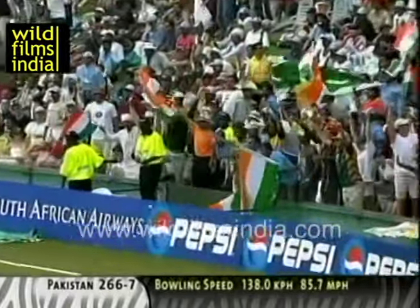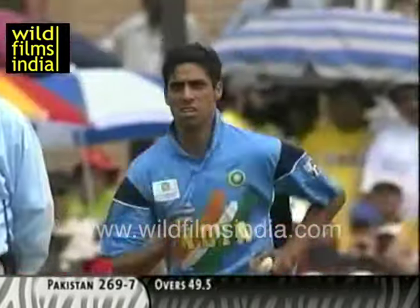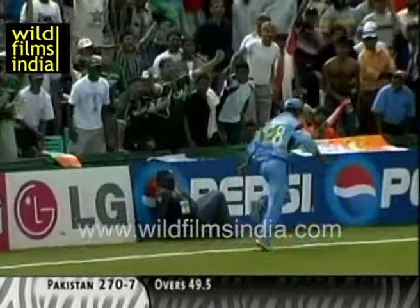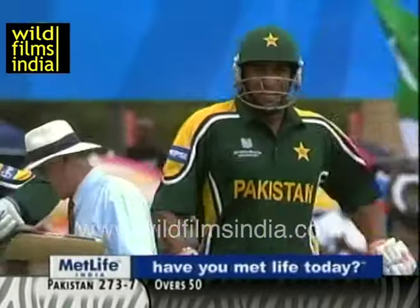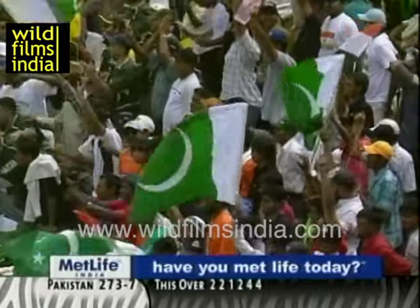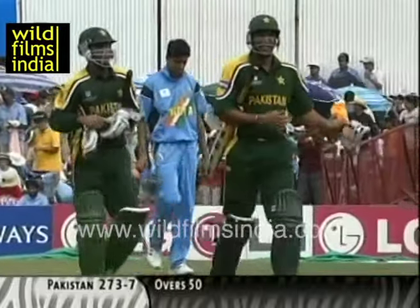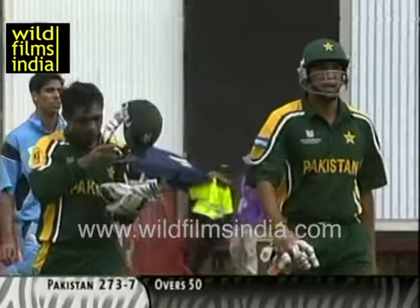That's well played, powerfully struck, beats the man at deep point. Just 1 ball remaining, so the final ball of the Pakistan innings. And again, beautifully placed. This is a terrific finish for Pakistan. Consecutive boundaries will take them to 273, and that is a score they'll settle for after winning the toss and deciding to bat first, and especially after they lost 3 quick wickets in the later part of the innings.